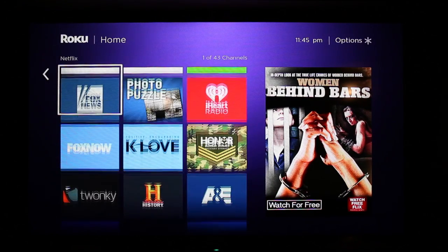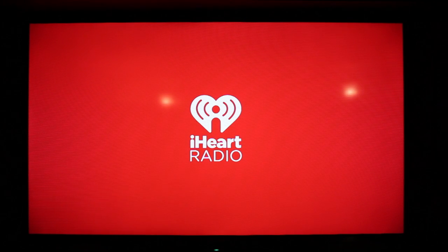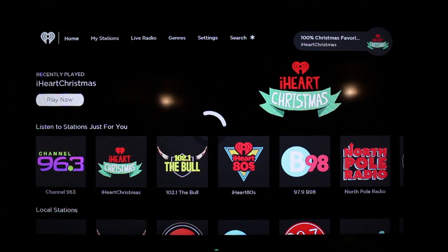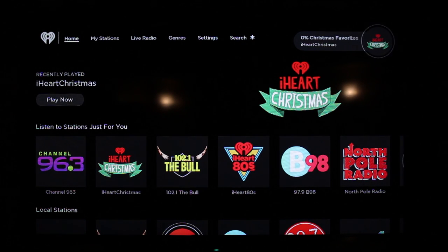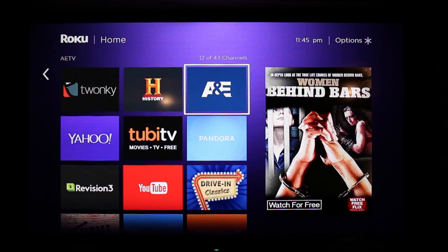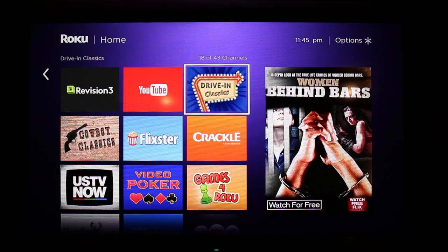Music, we can stream music with it, which we do a lot of times through iHeartRadio, and it will play through our surround sound. So it works very well. See if I can pull something up here quick. Here's a Christmas. So it works through streaming music, which is really nice too. So you get the idea on what this particular thing can do.